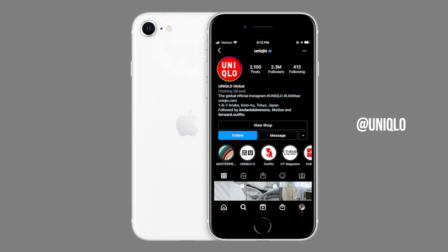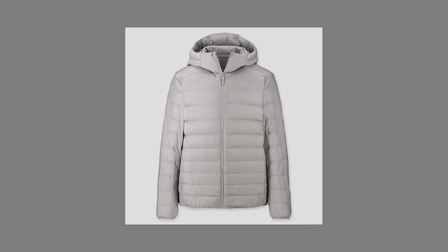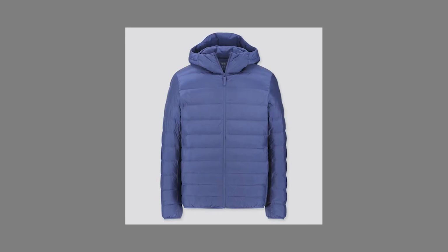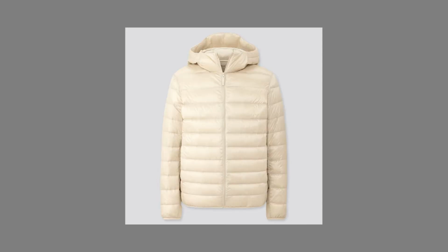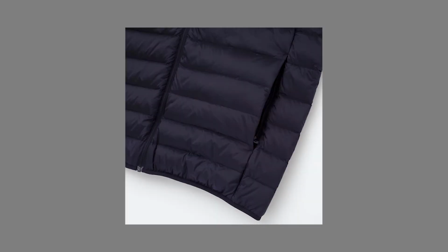Moving on, the next puffer I want to showcase is the puffers from the brand UNIQLO. Most of you guys should know about UNIQLO. They do have their men's puffers, but honestly for the past 2 to 3 years I've been looking for a nice affordable puffer from them, and they're really mediocre with the men's design of the puffers. They're really businessy, if you will.